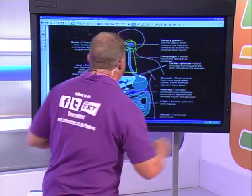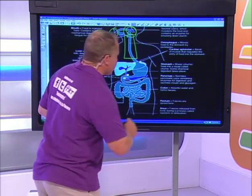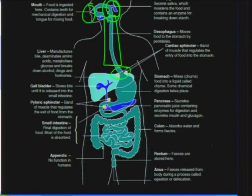Now, that's what the esophagus is actually doing. It's moving it and pushing it in to make sure that the amylase from the salivary glands is going into this whole part. Okay. So that's the next thing.